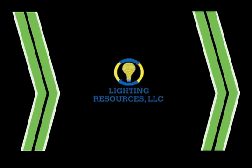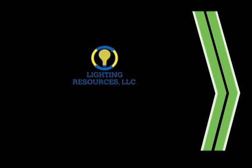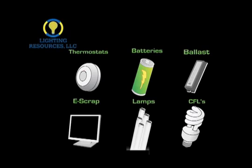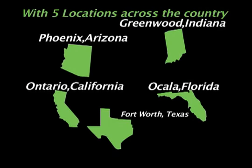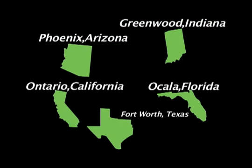Lighting Resources is one of the nation's largest and most established lamp recyclers, in business for 20 years. We recycle fluorescent lamps, thermostats, and other mercury-containing devices. We also recycle and process batteries and PCB and non-PCB ballasts. Lighting Resources operates facilities in California, Indiana, Florida, Arizona, and Texas.